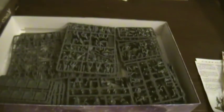they thought of that at Mantic, and they gave you this piece right here, which is a spinal column. So you can take the pair of legs and attach the spinal column to the top of it, and then you have a zombie figure that is just legs and a spinal column. It's kind of comical. So that's the zombie sprue.